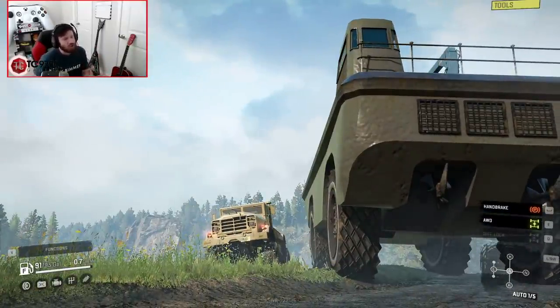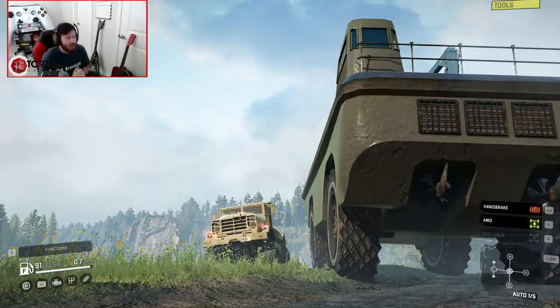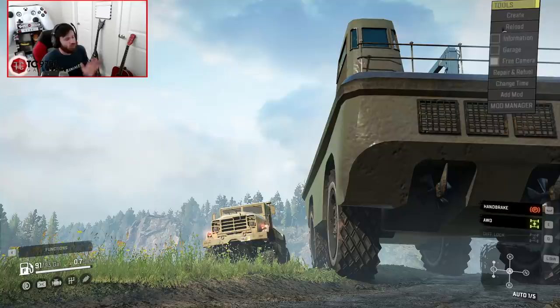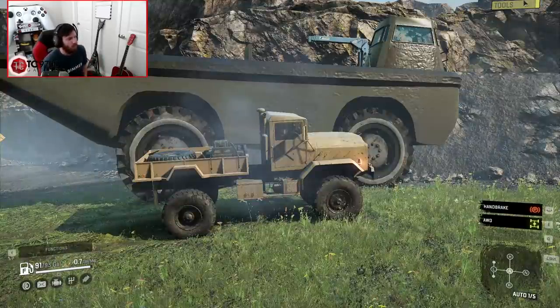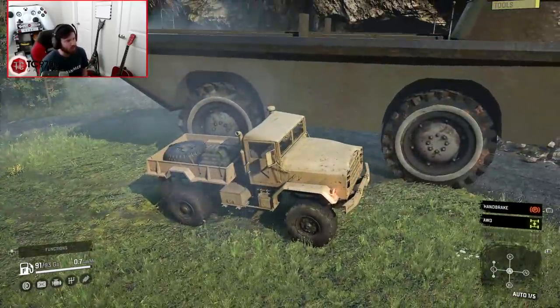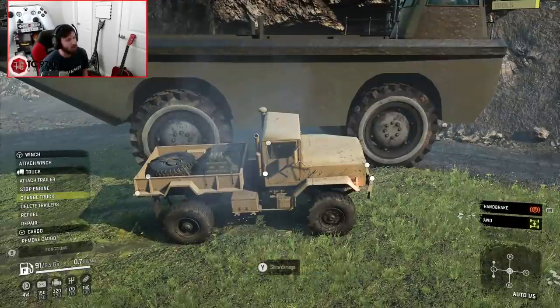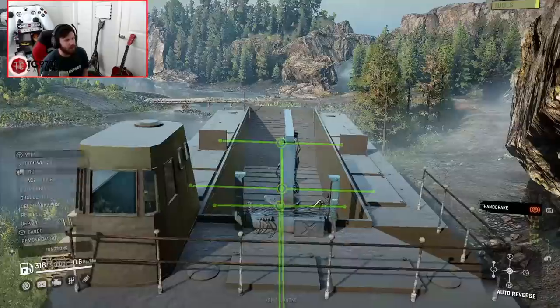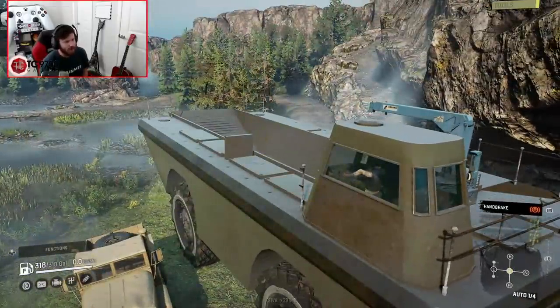It's so incredibly ginormous that when you're in it and in the first person view, it doesn't even feel real. It feels like you're driving a building. Now, to further prove my point, we're gonna go back into this thing and swap over to Bertha now. Let me climb up the ladder to get in the thing, and we're going to fire it up.